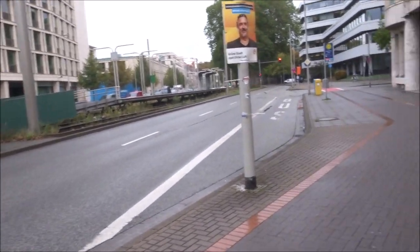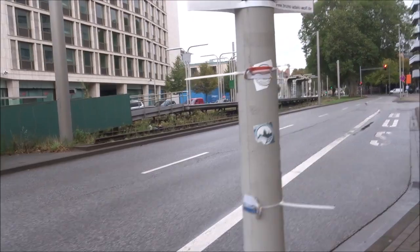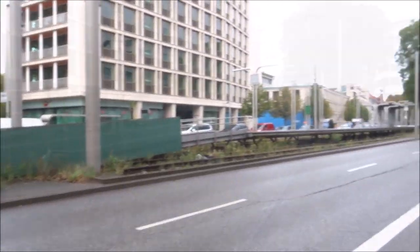Just wandering back towards the hostel near where the new town hall is, I've stumbled across what looks like an abandoned tram stop. Curious.